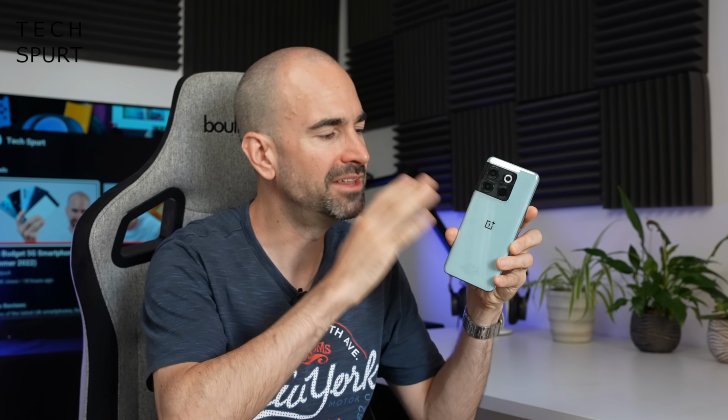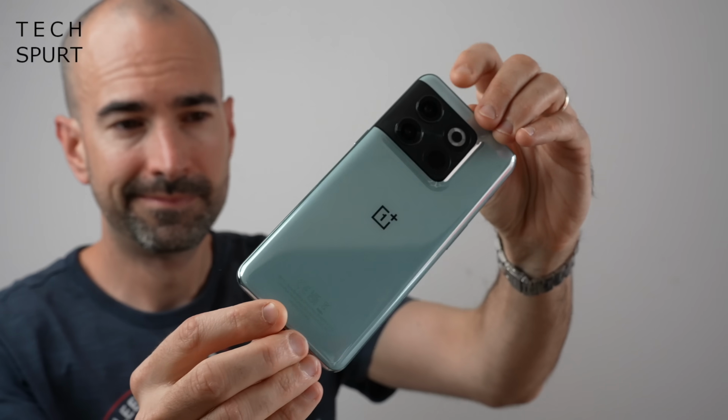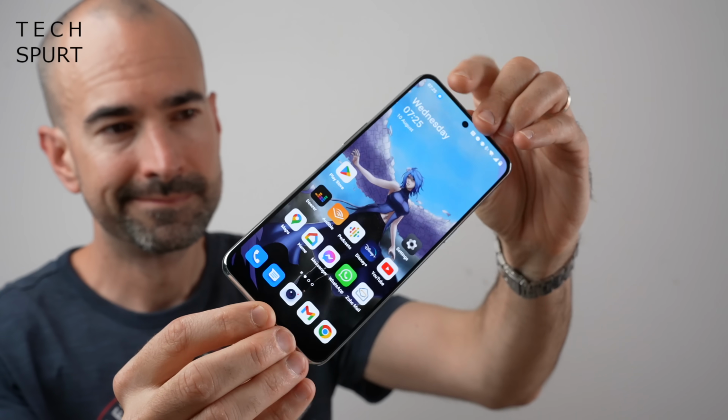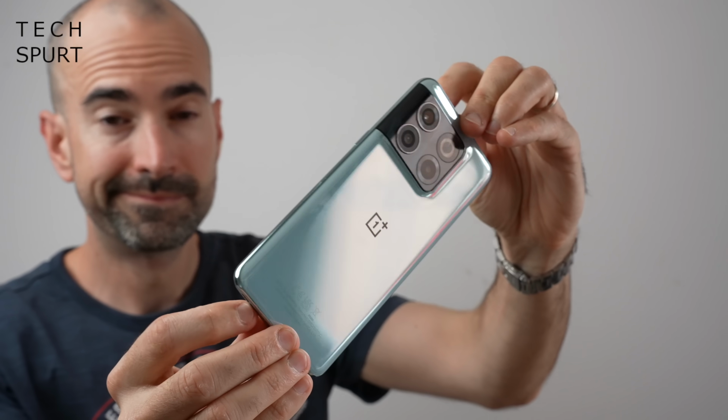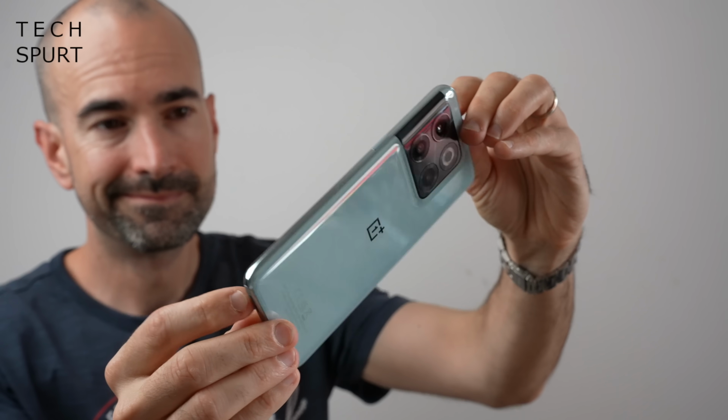The camera bump has now been integrated more cleanly into that arse end, so now it's more of a smooth curve rather than a hard edge. I really love that smooth transition. Definitely OnePlus has been taking some design cues from its sister company Oppo. But of course the OnePlus 10T is an absolute friggin' beast, measuring 6.7 inches and weighing over 200 grams. Definitely one for you fans of bigger blowers.